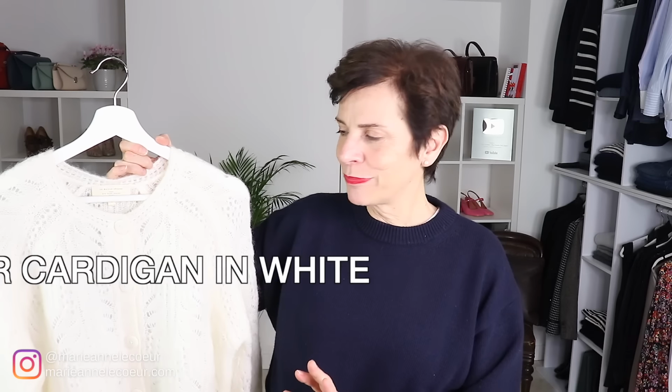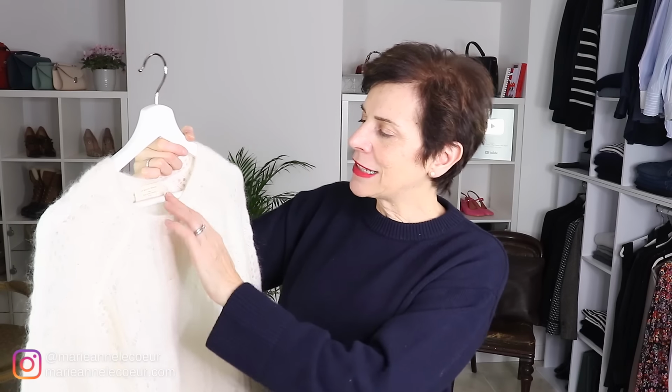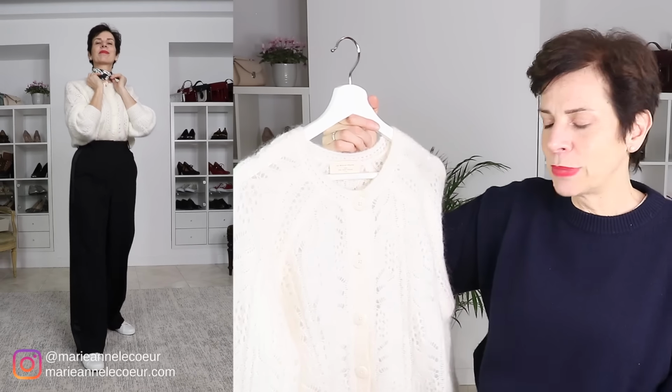The next piece, in the light palette again, is this écru cardigan from Sézane. And I've just told you before that Sézane is renowned in France for its woolen pieces. And this one is in mohair. The size I chose is M. It is quite a loose piece. I could have got away with a size small. So if you're interested, you know, size small, if you're my size, that would be good as well.